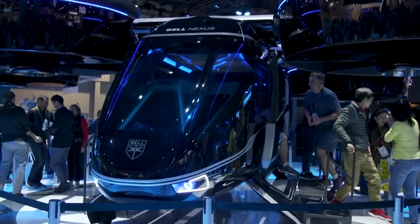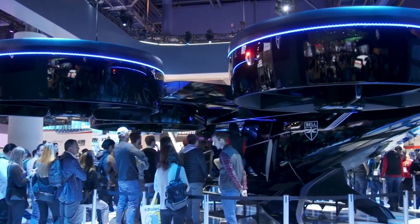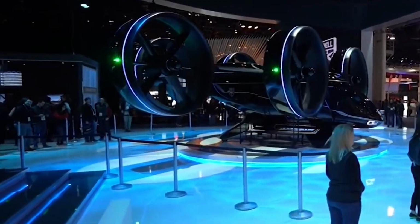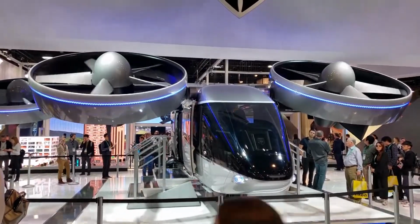The speed it reaches is about 240 kilometers per hour. Its carrying capacity is 450 kilograms, and the cockpit is designed for 4 passengers and a pilot. But it should be taken into account that by 2020, the concept has slightly changed. At the Consumer Electronics Show in 2020, an updated model was displayed.